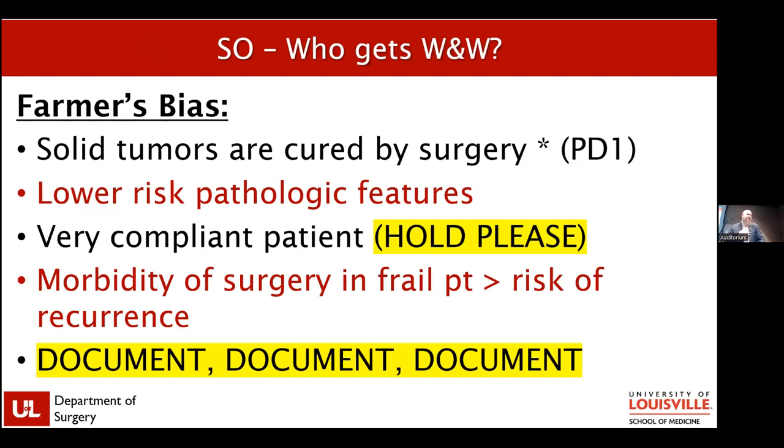So here's my bias. I learned in this room a long time ago that solid organ tumors are cured by surgery, with the exception of PD-1 inhibitors. Patients that have lower risk pathologic features are probably more likely to be successful with watch and wait.